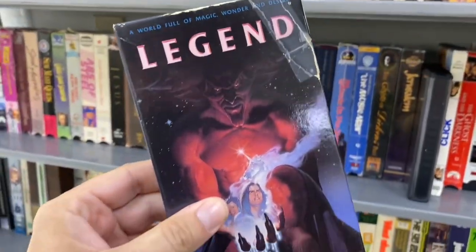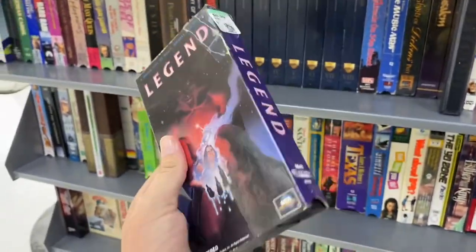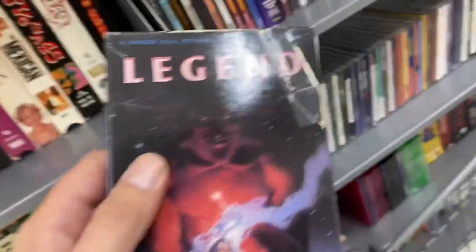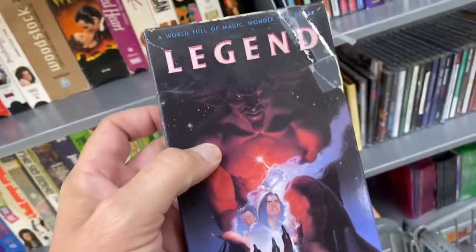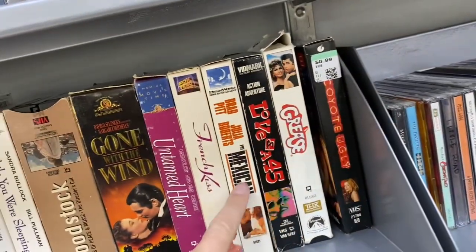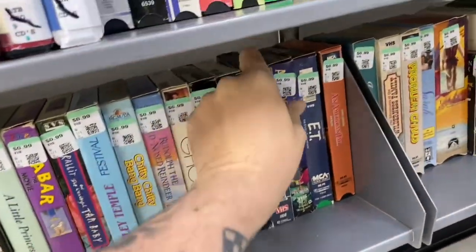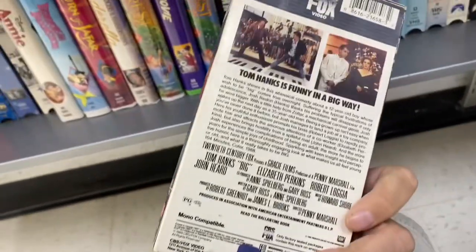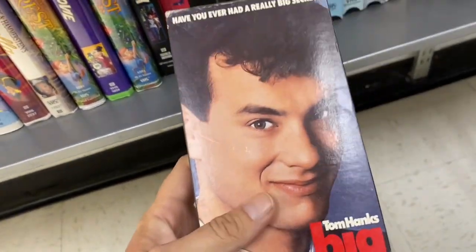Legend, yes. I don't have this. I don't think I have this. That is awesome. This is one of my favorite movies. Kind of sucks that it's all taped up, the cover, but the movie's still intact, and that's all that really matters at the end of the day, right? Now we got Coyote Ugly, Grease, Love at 45, The Mexican. Remember, do I have the movie Big? I think I do, but I'm not 100%. All right, I might have to get it just to be on the safe side.